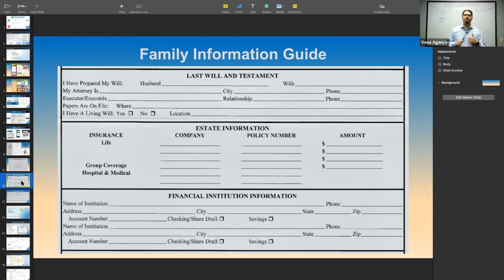So if they have coverage, if they say yes, work, okay, not permanent. Yes, outside. Okay, which company do you have it through, for example?